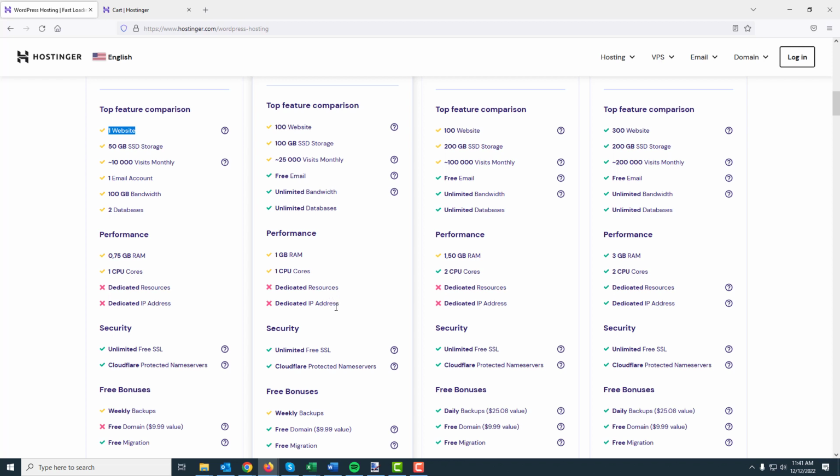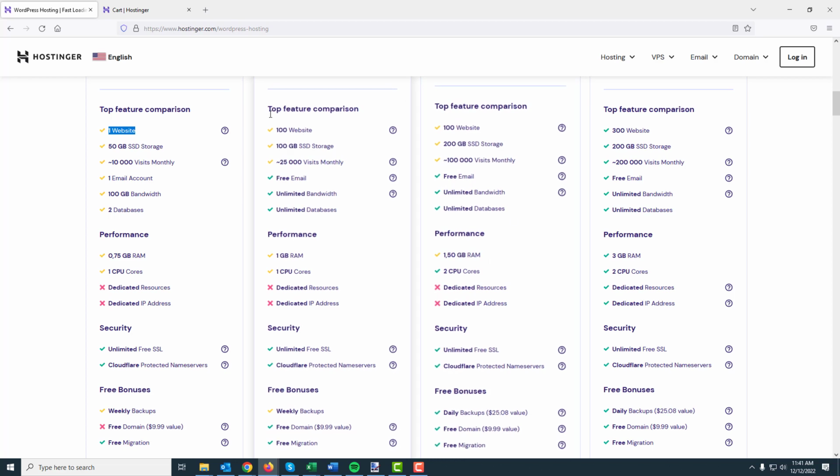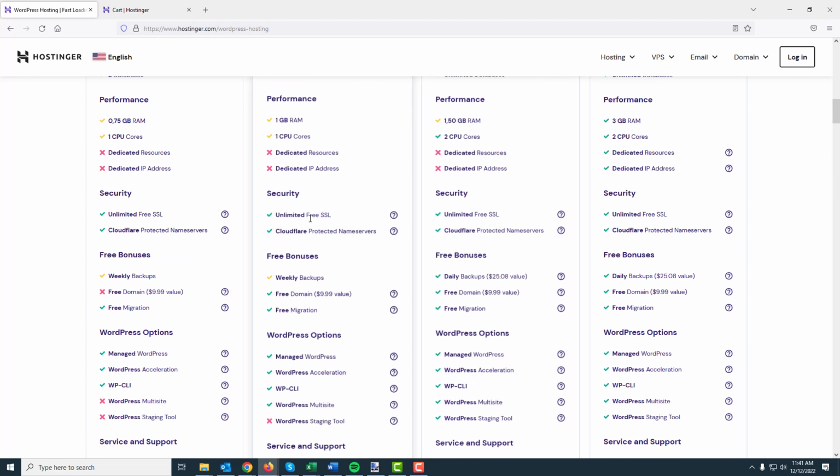Dedicated IP address, not so important when you're just starting out. I recommend a dedicated IP address if you're starting to get a good amount of traffic and things are good, but that's a different story. Unlimited free SSL, which is great. Obviously, their servers are protected. You don't have to worry about anything like that. Cloudflare, also a great thing to have. I use a lot of Cloudflare on my sites that don't have SSL. So when you have a site you really want to protect, this is a great location.